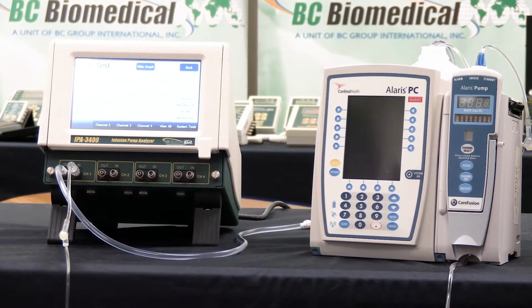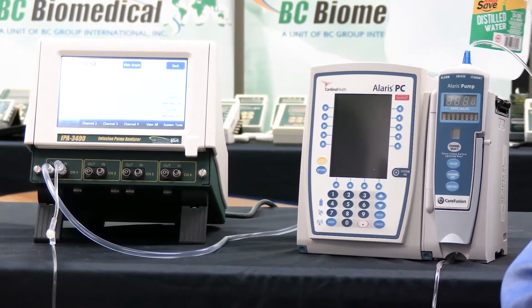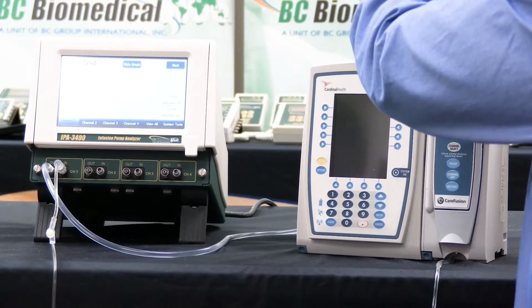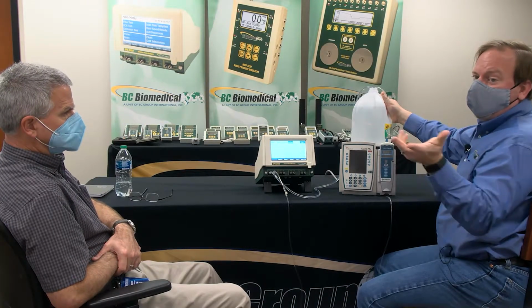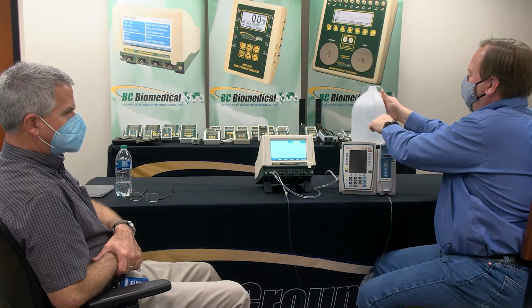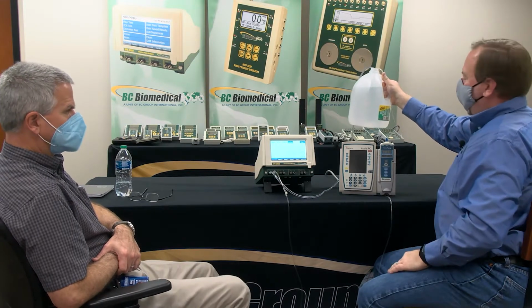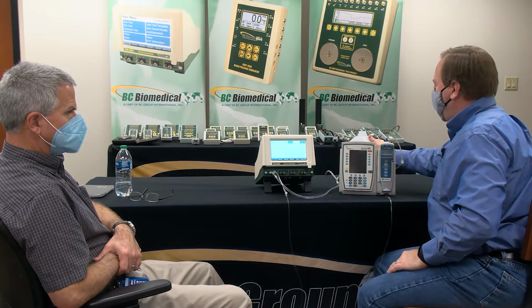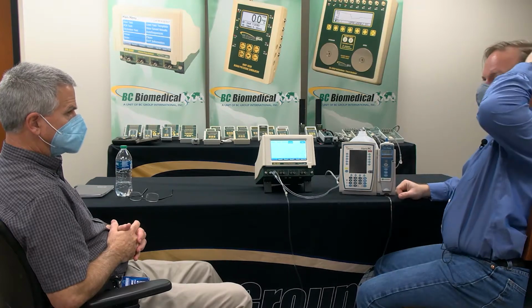So what that does is, if you consider this to be an IV bag, as I deliver water, the water level drops, right? What that does is, as I deliver water, it changes the height of the water. Okay, so that keeps a constant water column on your pump, the incoming side of the pump.